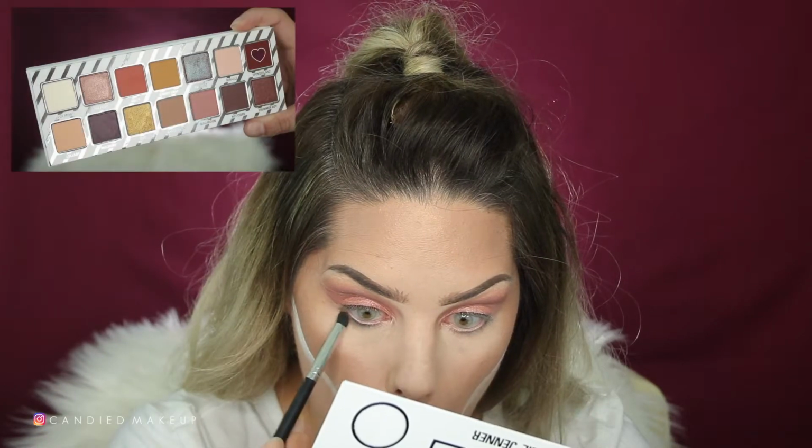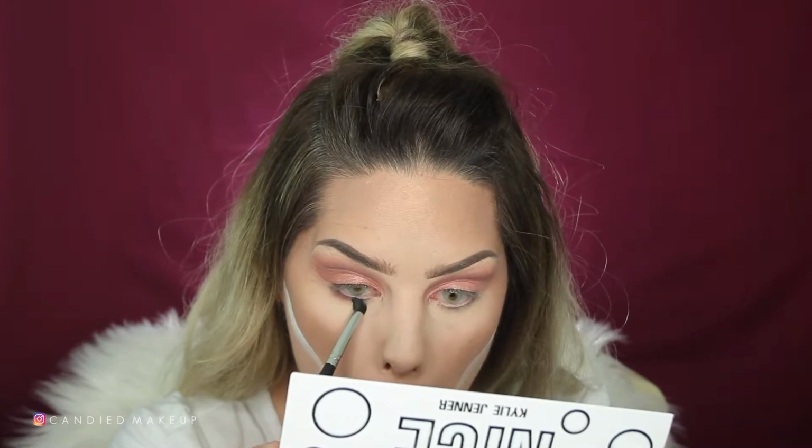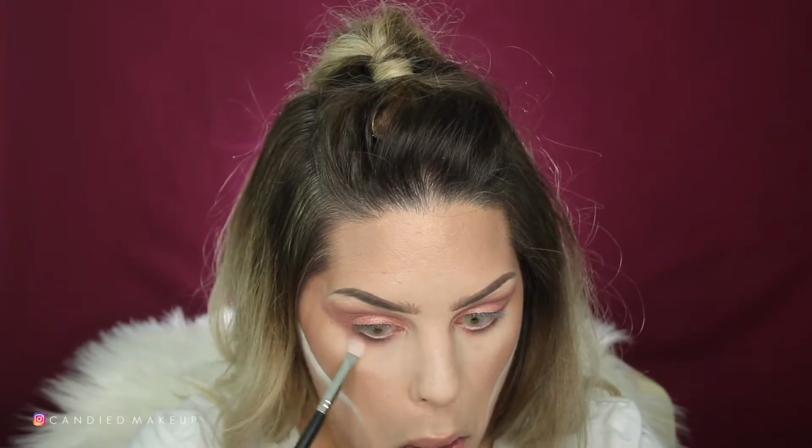Taking that tiny little pencil brush again, I'm going to take the shade Wonderland. I'm going to put that under my lash line first. And taking a little bit of that hot cider. And just taking a bigger, fluffier brush, I'm just going to sweep that shade Macaroon underneath as well.